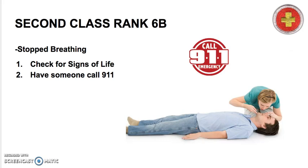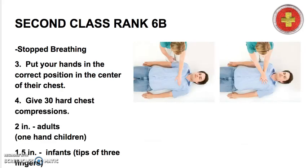Check for signs of life. Immediately have someone call 911 or your local emergency number. Put your hands in the correct position in the center of their chest. Give 30 hard chest compressions.